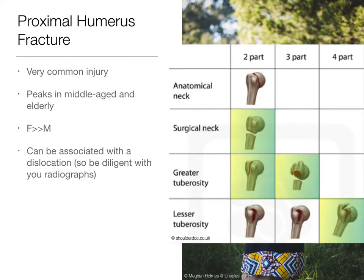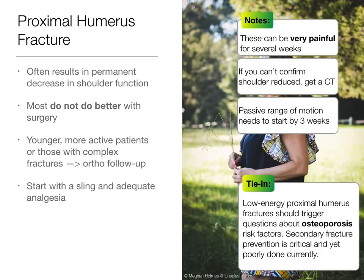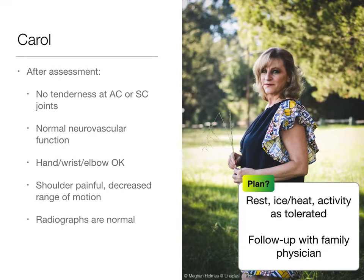People talk a lot about parts, but in essence, there may be a head fragment, a greater tuberosity fragment, a lesser tuberosity fragment, and a shaft fragment, or any combination of these. Almost all are treated without surgery, and almost all people have a permanent reduction of function in that shoulder, usually manifested as stiffness. Proximal humerus fractures are also classed as fragility fractures, and in the middle-aged to elderly patients, especially women, this should trigger a discussion about bone health.